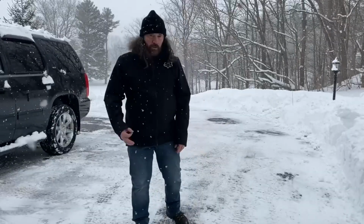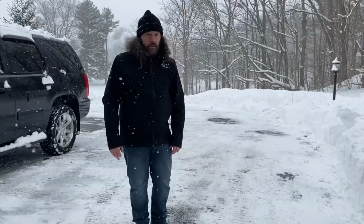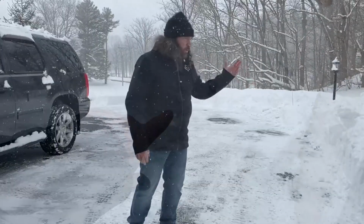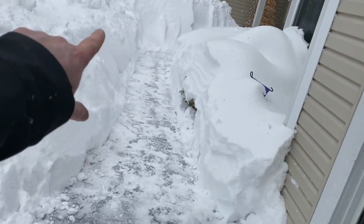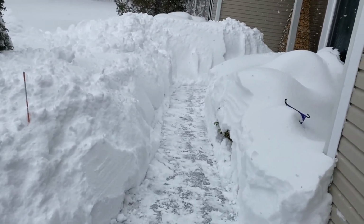Okay, everybody, here we are, all done. About 3 hours later. Wow. Not gonna lie, that was hard. As you can, well, I'll take the camera around and show you, but digging a path to my front door, probably about 3 to 4 feet deep. That was not fun. That was hard.